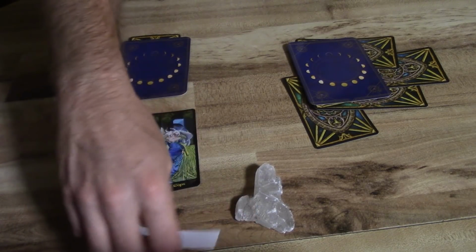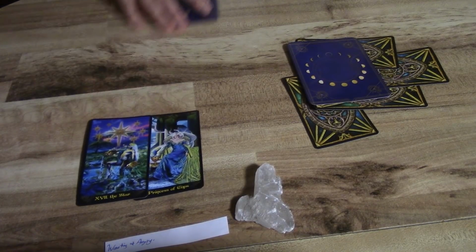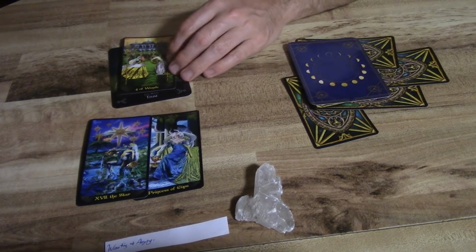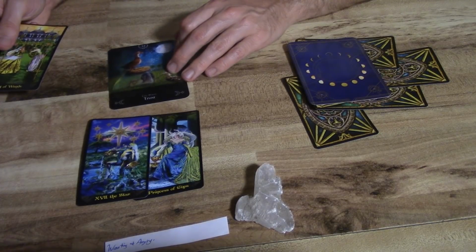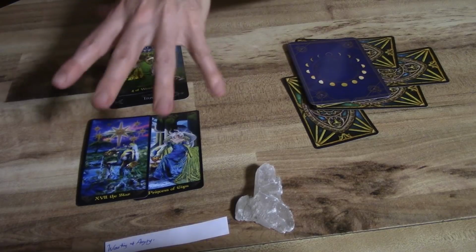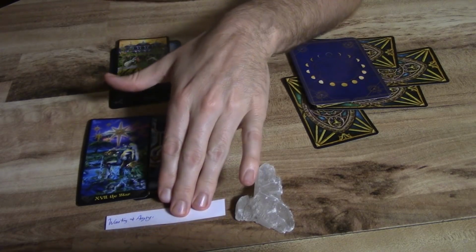No, I feel like this is, well, it says waiting and angry. Okay, that's interesting. 4 of Wands and Trust. There's the picture for Trust in case you want to see it. What is going on over here? What is happening? Especially with waiting and angry.